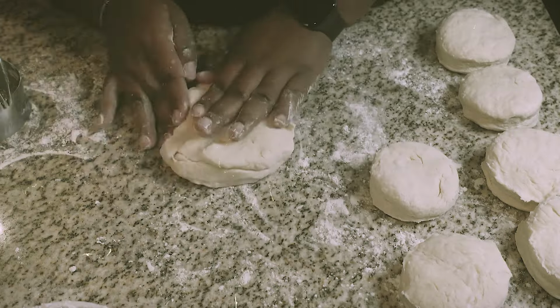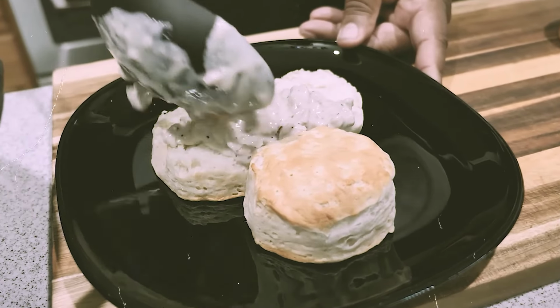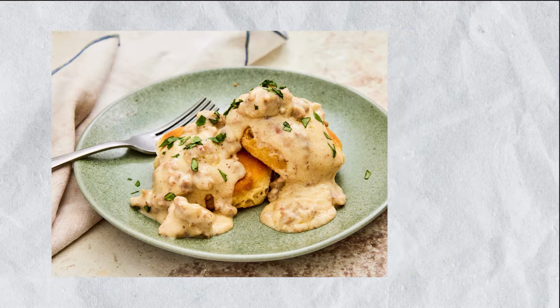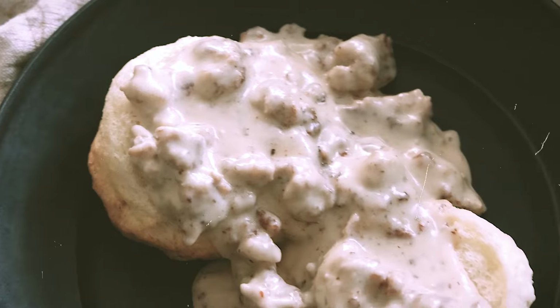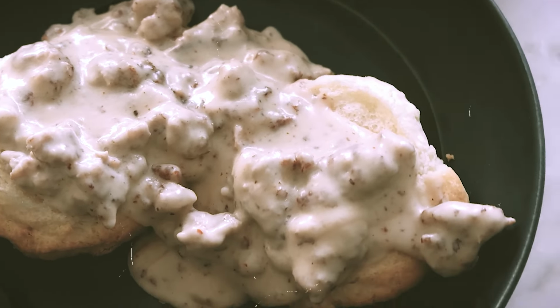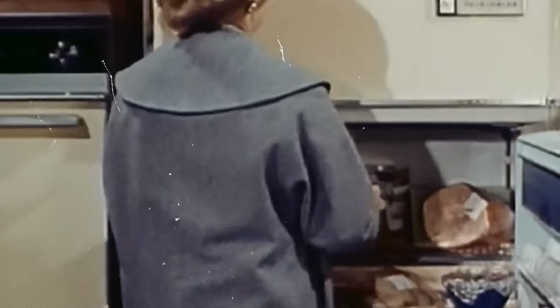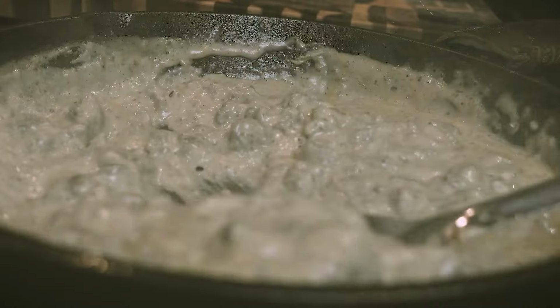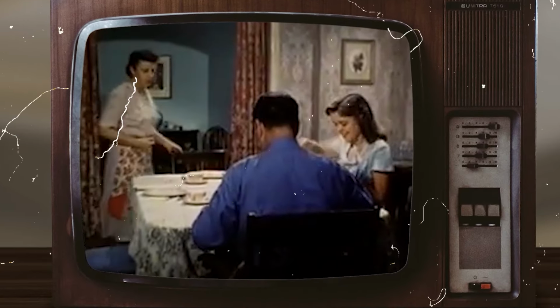Biscuits, whether homemade or from a mix, were split open and generously ladled with the sausage gravy, creating a plateful of comfort that quickly became a household favorite. Beyond its practicality, this dish represented the care and ingenuity of mid-century homemakers. It was inexpensive, quick enough for a busy morning, and satisfying enough to keep everyone fueled for the day ahead.